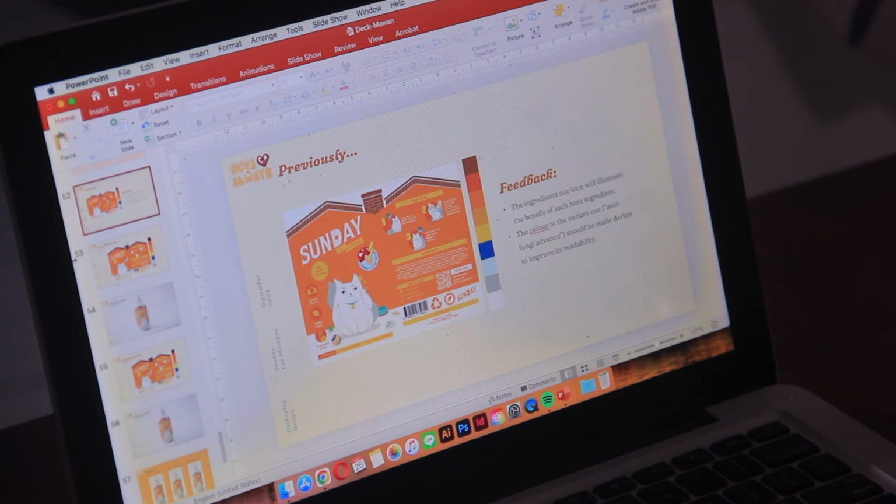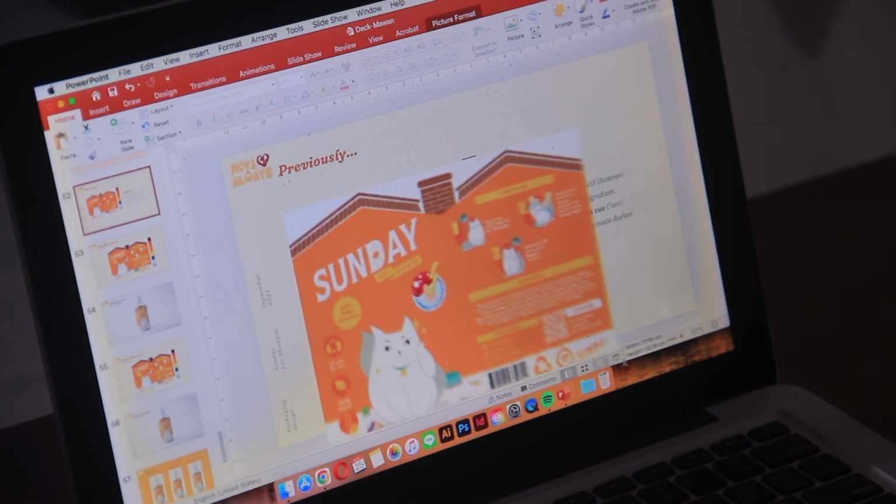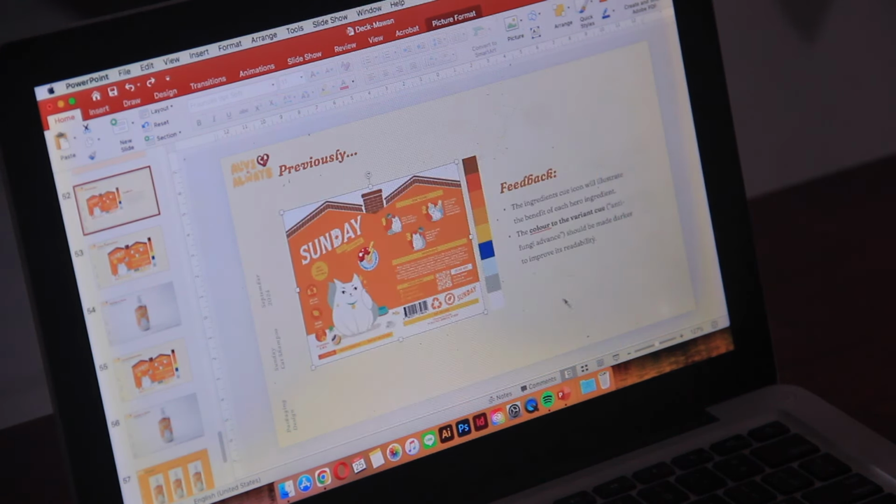Usually with my decks, if it's in the middle of the project, I love to have one slide that reminds the client what the progress was, so they have an expectation of what they can find in this deck as they go through it. So this is what happened last time. For this variant, my client already likes a lot of the elements. There were some little tweaks to do, like the color of the variant cube. And for the first part, the client agreed with me that the ingredients icon, like the fungal one, should really just highlight the benefit of the hero ingredient, since the hero ingredient isn't very common.